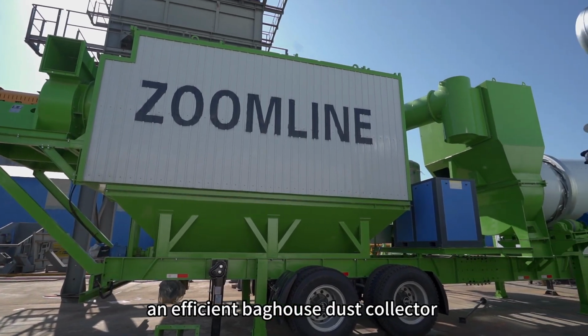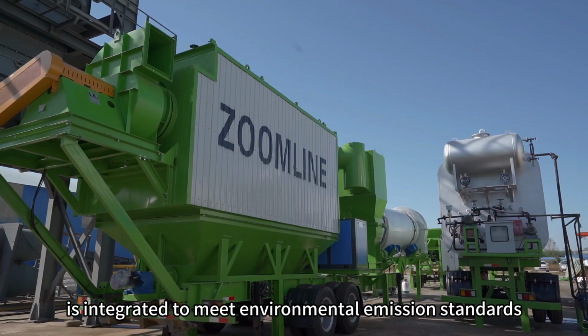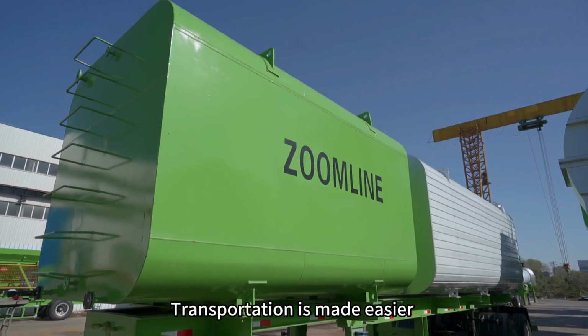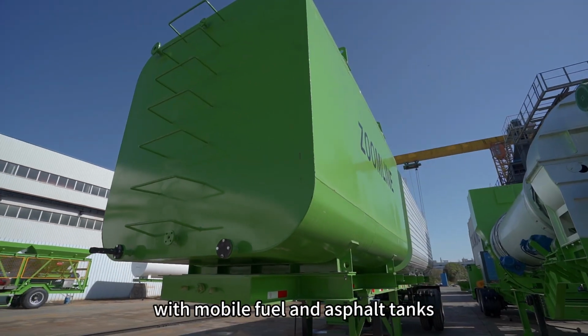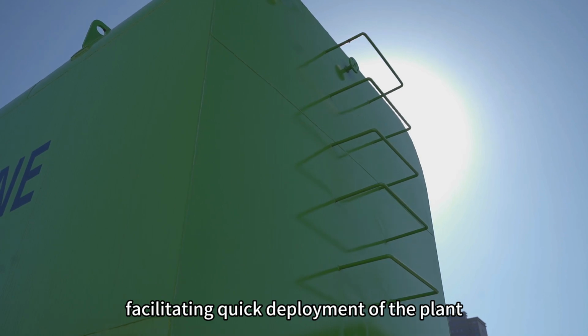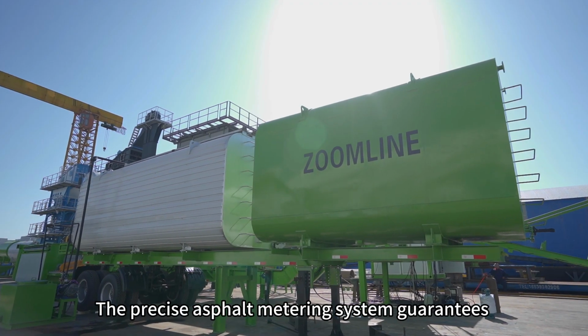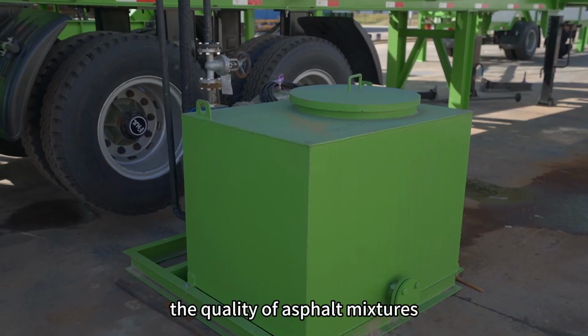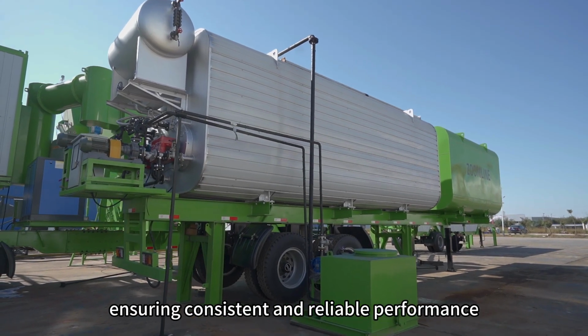Furthermore, an efficient baghouse dust collector is integrated to meet environmental emission standards. Transportation is made easier with mobile fuel and asphalt tanks, facilitating quick deployment of the plant. The precise asphalt metering system guarantees the quality of asphalt mixers, ensuring consistent and reliable performance.